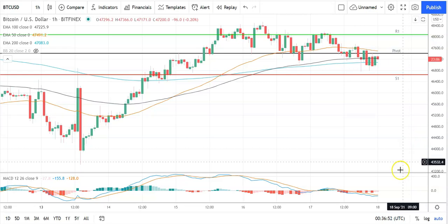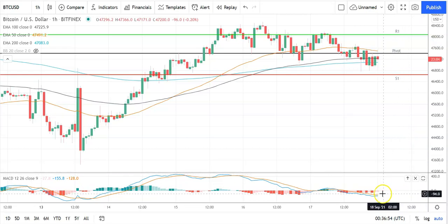Looking at the MACDs, we have a slight narrowing of the bearish histograms at the turn of the day, so look out for a bullish cross there. On the EMAs, however, the 50 is narrowing on the 100 and 200, so that is suggesting some further downside ahead, so keep an eye out for further direction.